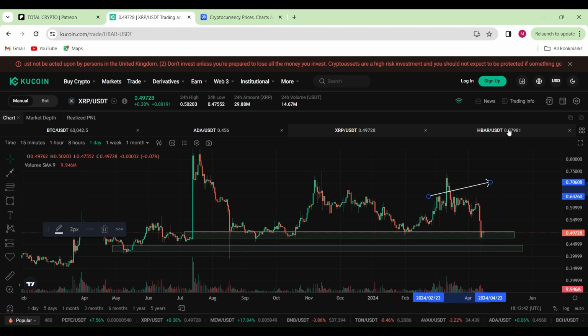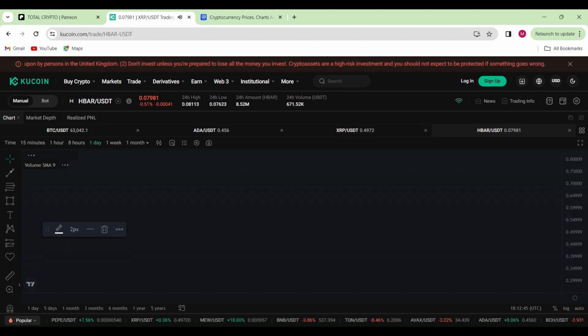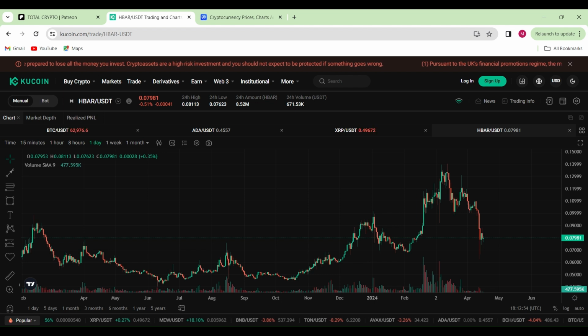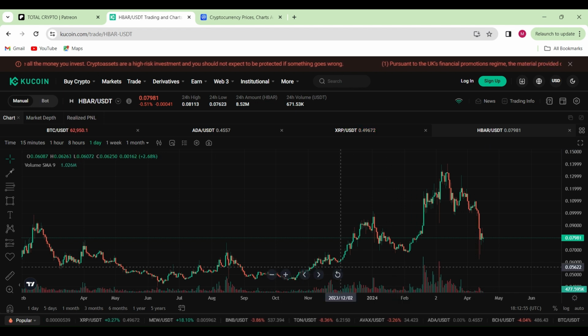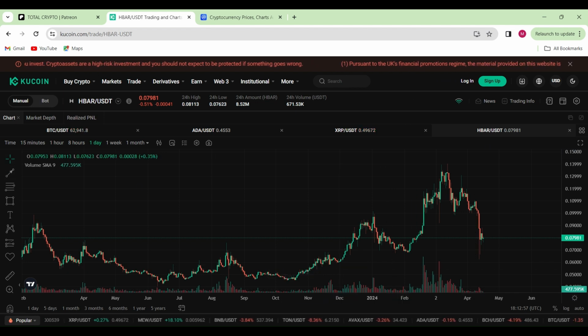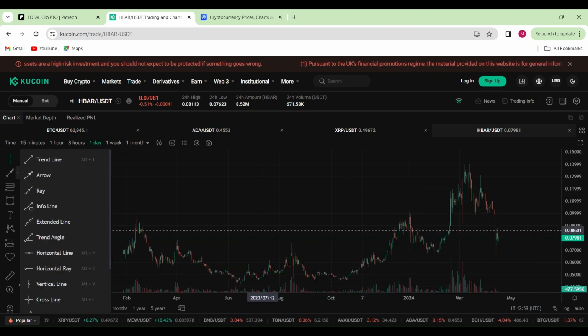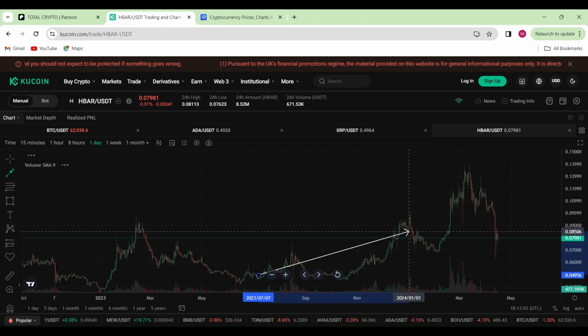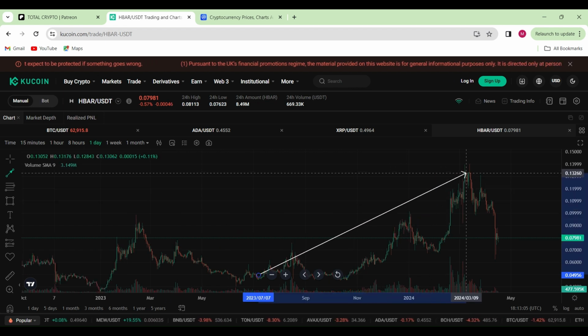So finally, let's head over to Hbar. Hbar has been kind of dormant. I would like to see a lot more movement coming in for Hbar, but instead we saw this lovely rally from here going all the way back up to this region up there.